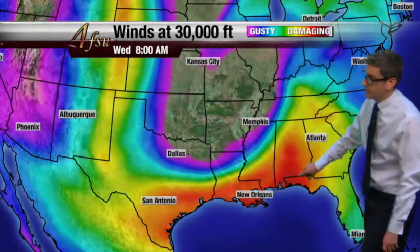Now, exactly where is that jet stream going? Well, the jet stream is those winds up at high levels. Here's one of our models that shows where this jet stream's going. This is a good indication of where severe weather could be. Where we have these stronger winds, just ahead of the winds is where you can have the strong severe weather potential as well as tornado potential.